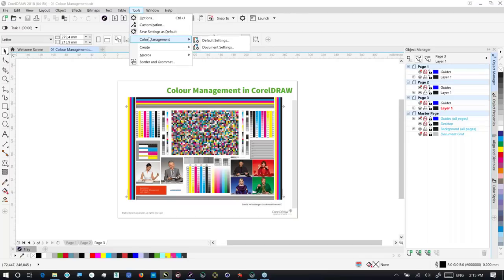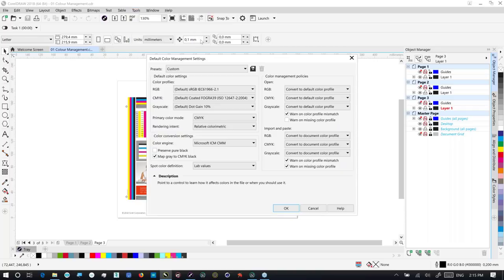We've got this in two levels. The one is a default setting, which is basically for all documents henceforth. And if I jump in here, you'll see that I've made some changes to the way I deal with color here. So the first thing I'm going to suggest to you is in terms of RGB, especially for those of us that are printing out to inkjet printers and the like that are not PostScript, I would recommend that you consider sRGB as an option.